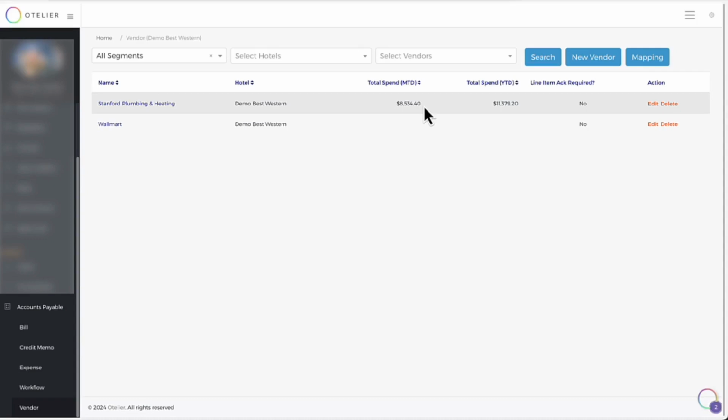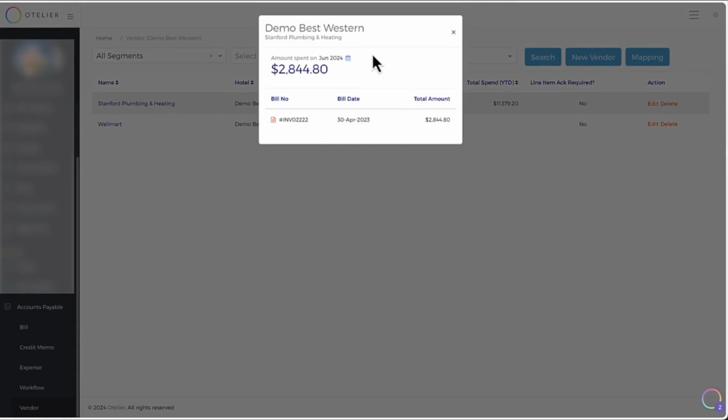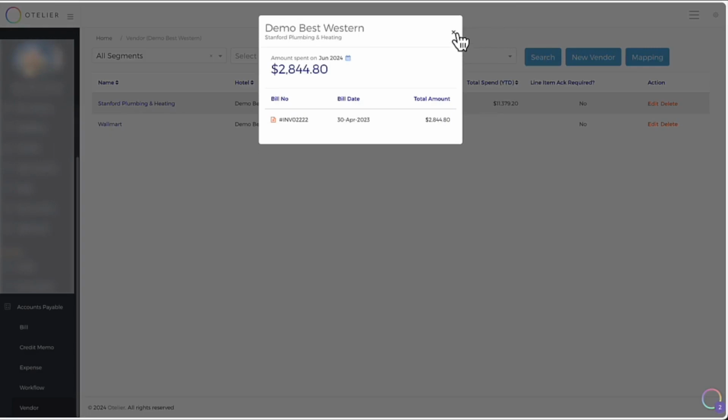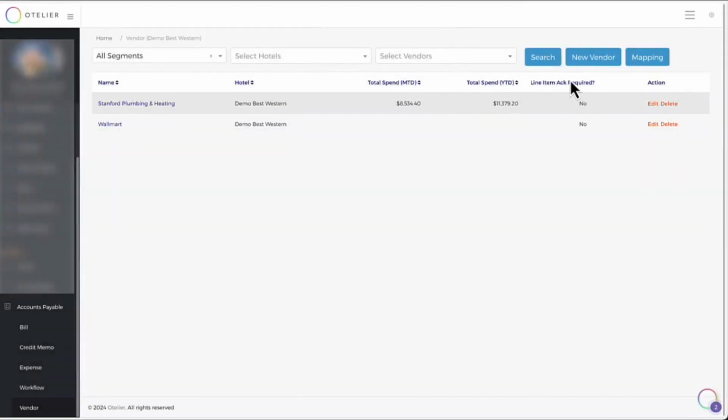Let's get started. First up, I'm going to log into the Otelier platform, and I'm going to navigate to the vendors area. This is where a user would navigate to either add vendors, update configurations, address and contact information for a vendor, as well as search through and get a bird's eye view of the vendor from both the portfolio or hotel levels. We've conveniently placed the month to date and year to date total spend right on the first screen so that you can get an understanding of how much you're spending with each vendor.